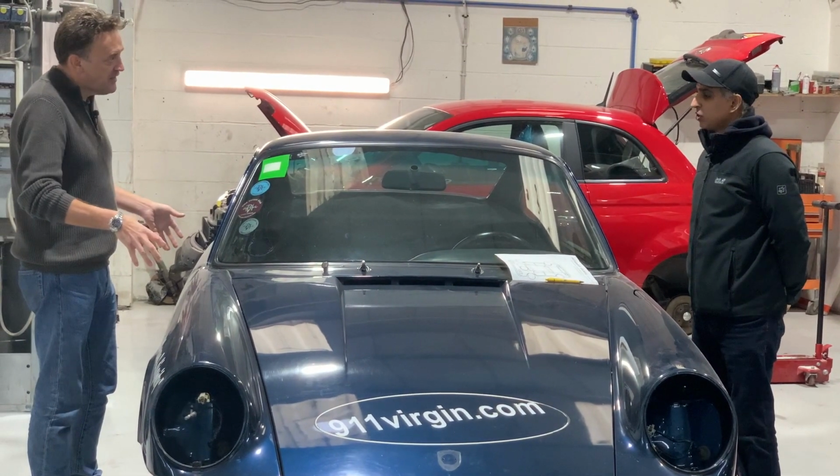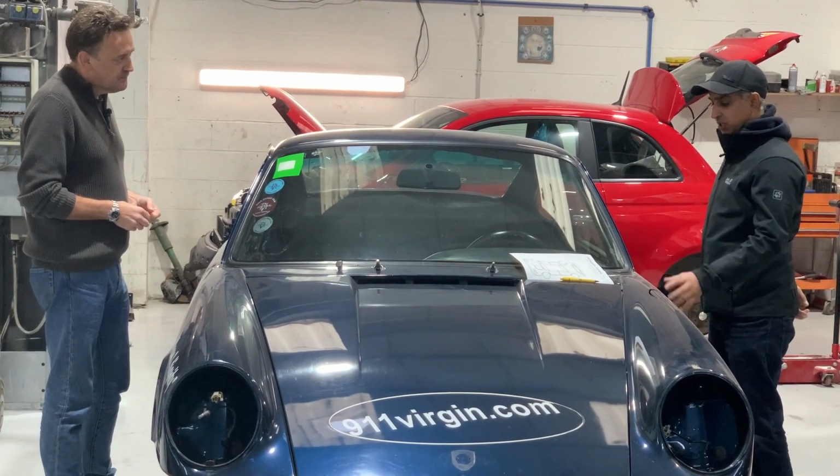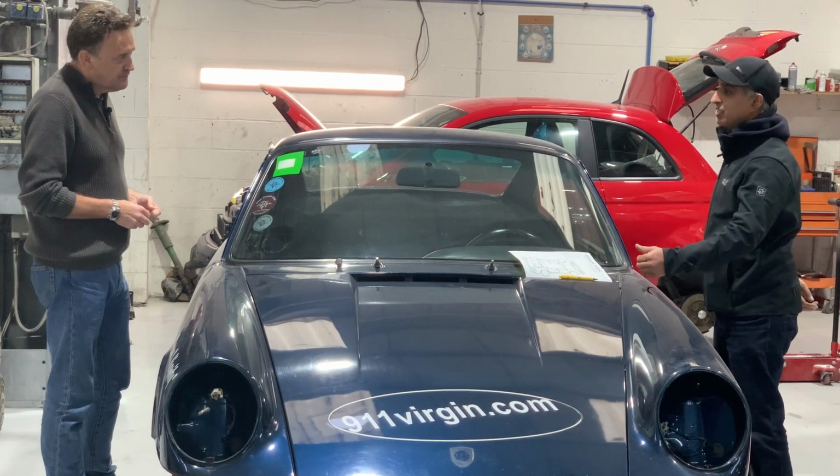Doors are coming off as well, are they? Doors will come off so we can get access to the A-posts. When we paint the doors, we want to paint inside the doors.